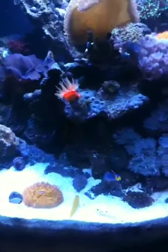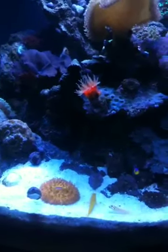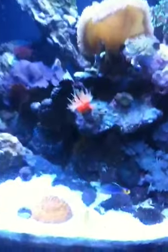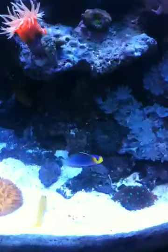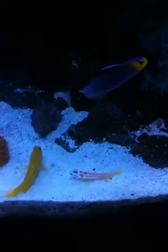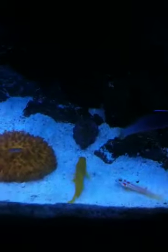But overall, everything is great, and I got some nice exotic species from around the world, including a couple from the Philippines, which I am half Filipino. As you can see here, there's my Helfrich's firefish, and just below it is my Yasha goby, and right next to him is his buddy, the yellow watchman goby.